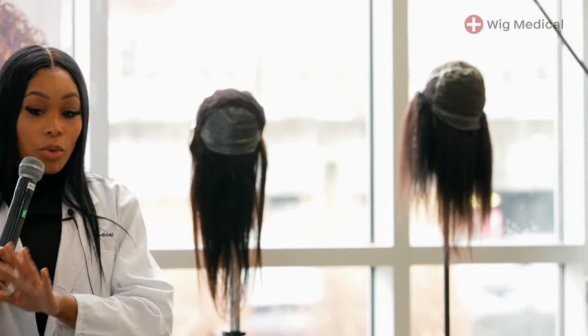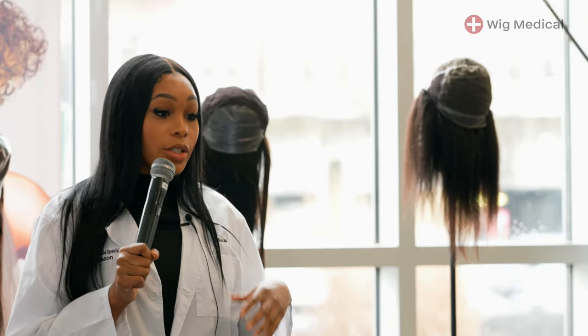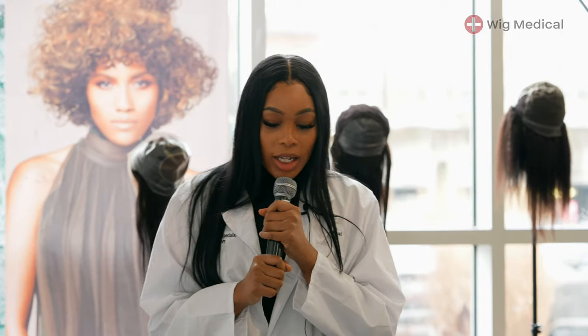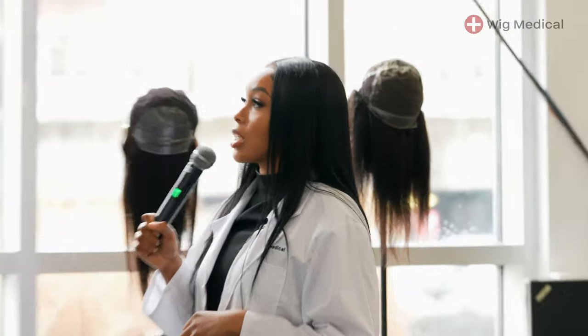Is it something that you can get over the counter, or does it have to be prescribed? No. As a stylist, just like with regular hair companies, you'll find a medical grade vendor that offers the medical grade glue, and you make sure that they're in compliance with the regulations that you need, and you order your glue. Okay, so let's talk a little bit about the earnings of a cranial prosthesis specialist.